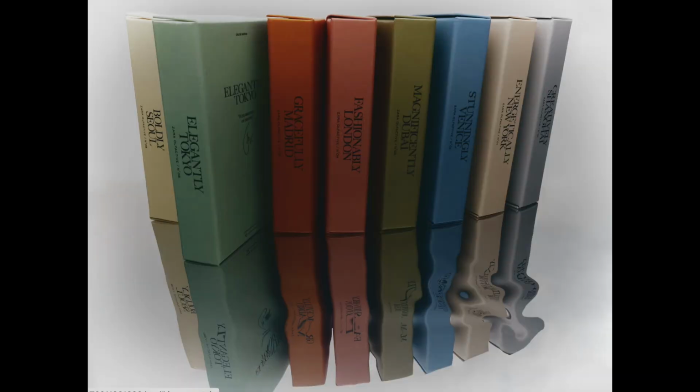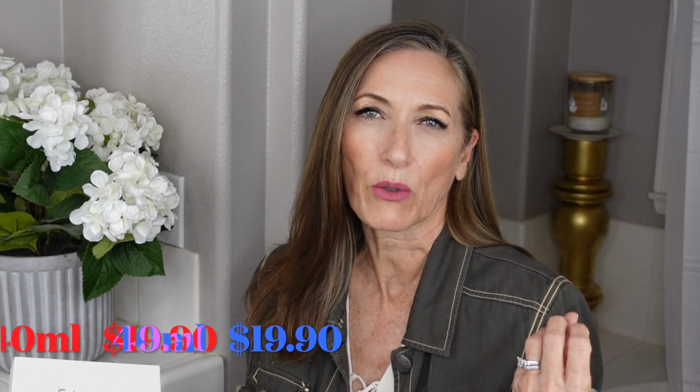They also have a larger set, which I almost bought. And that one is really cool. This is all 8 of the fragrances from the Vibrant City line, and they are each 40 ml. There's 8 of them, and this was $169. And then they also sell the bottles individually. So if you just wanted to buy a 40 ml bottle, it's $19.90. If you wanted to buy the 75 ml bottle from this line, it's $29.90.